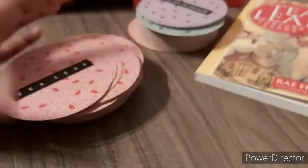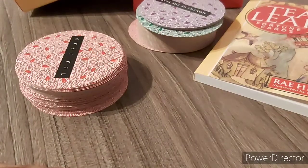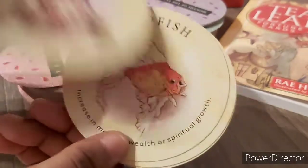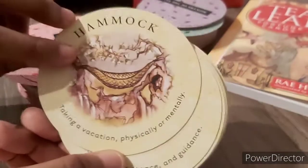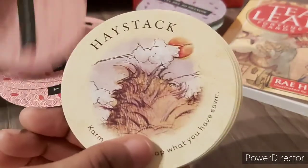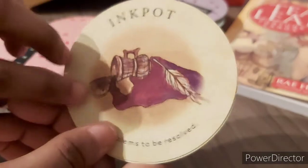fox. There's so many cards that I feel like in one read you couldn't do 10 reads one after another and get the same cards. That's how many cards there are. Frying pan, funnel, gavel, goldfish, gong, sorry for the out of focus, grapes, grasshopper, hammock, hand, handshake, heart, hat, haystack, heels, horse, horseshoe, ink patch, jug. Okay, so that's the first half.